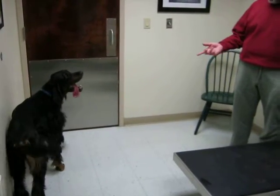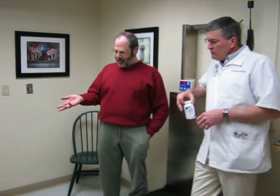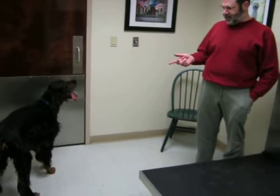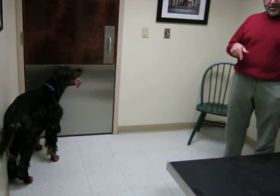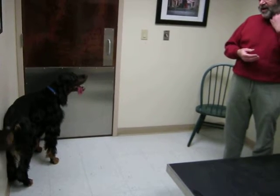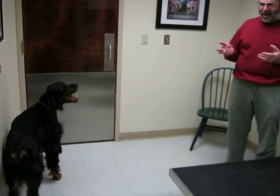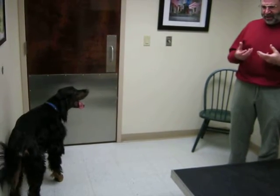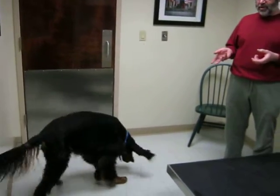Well, Cooper's a Gordon setter, a hunting dog. I've hunted birds for years and years with him. Cooper, at 5 and then again at 8, blew cranial cruciate ligaments, CCLs, in both knees. He's had both knees repaired. We started hunting this year, and I was very concerned about his ability to even hunt, because after the first time out, about an hour or so, he came home and he limped, wouldn't do a lot of weight bearing on his right rear leg.